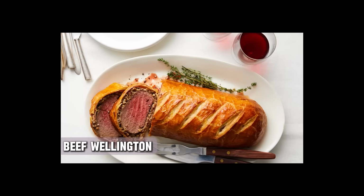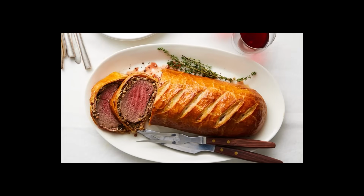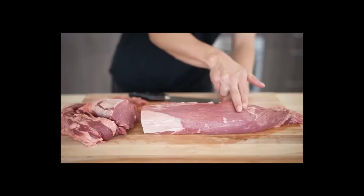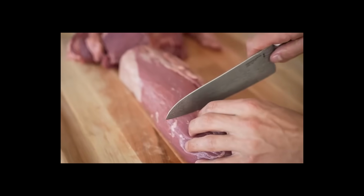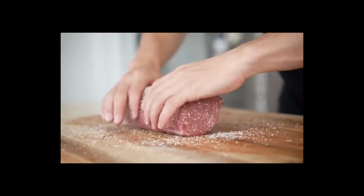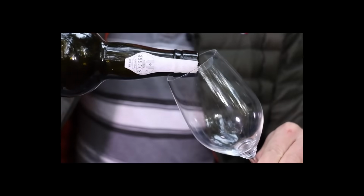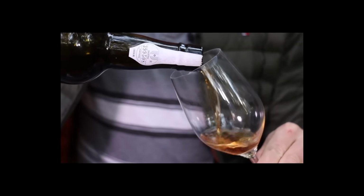Straight out of the royal family's dinner table, beef Wellington was a beef steak dish with the perfect regal twist. This delicacy was made of a tender beef fillet coated with pâté and duxelles, then wrapped in puff pastry, which made it just as fancy as it sounds. It was traditionally served with a rich red wine sauce, such as a Madeira or Cabernet Sauvignon reduction.